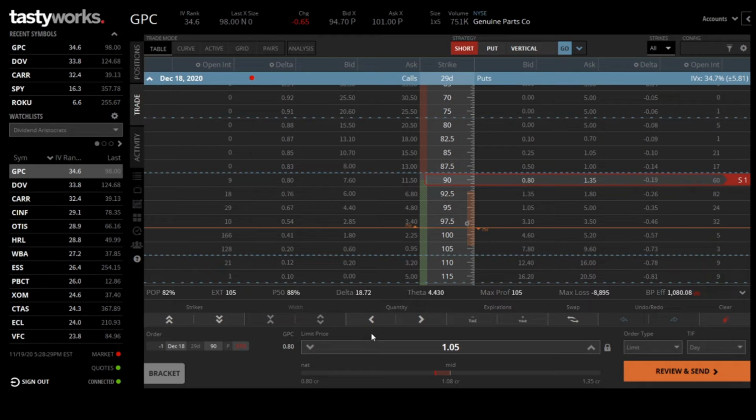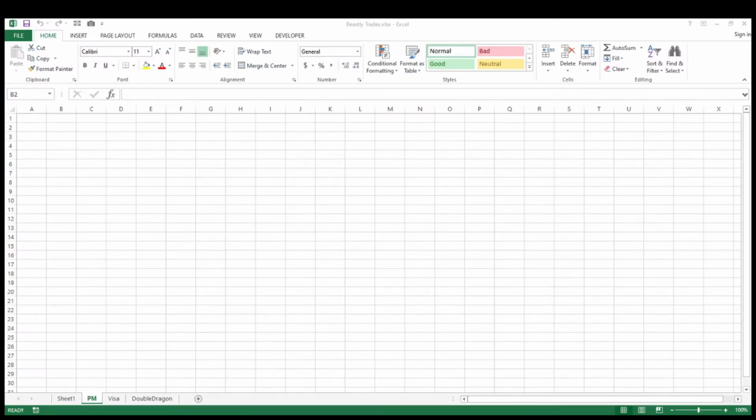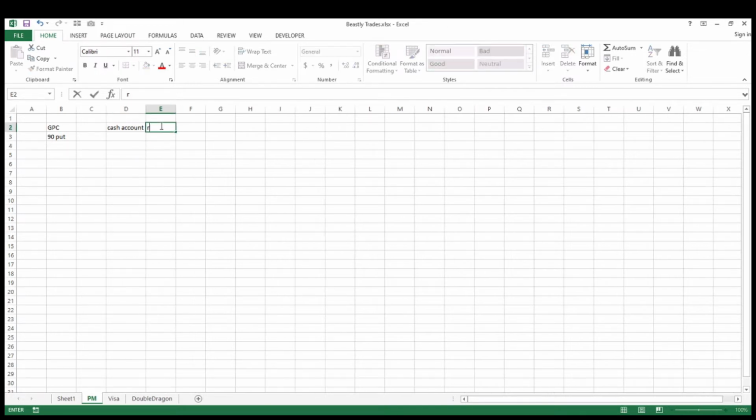So let's just head on over to an Excel spreadsheet to do some quick calcs. So I'm going to go back to Excel. Let's see what this says here. I'm just going to type in GPC, 90 put, just to see side by side. So, cash account. Sorry, I can't type. And then regular margin. Oh, I'm so sorry.